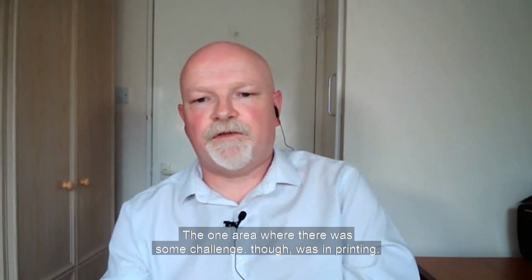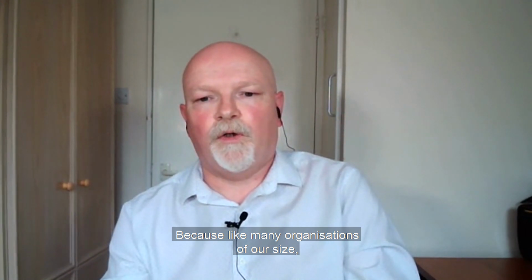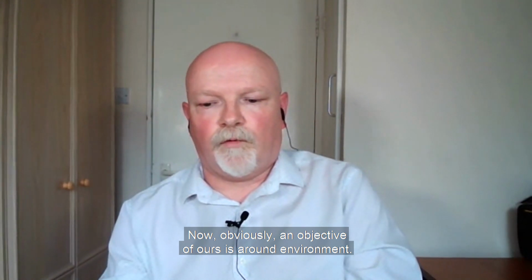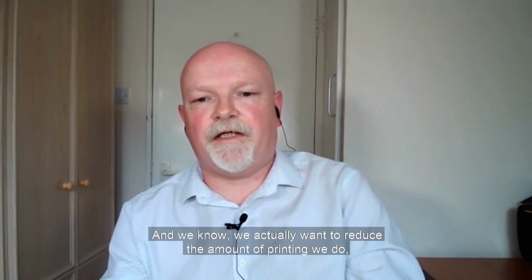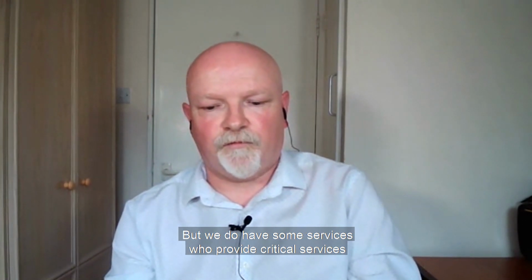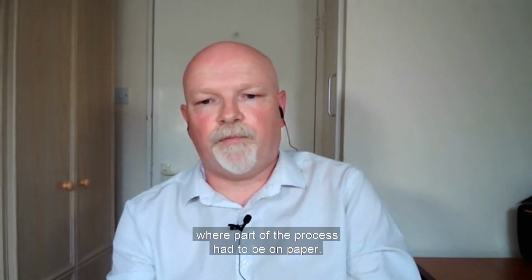The one area where there was some challenge though was in printing, because like many organisations of our size, we have a managed print contract in offices, which means we've got these huge multifunctional devices that we all network print to. Now, obviously another objective of ours is around environment, in that we know we want to reduce the amount of printing we do, which is being fairly successful corporately. But we do have some services who provide critical services, and in particular I'm thinking of our registration service, where part of the process had to be on paper.